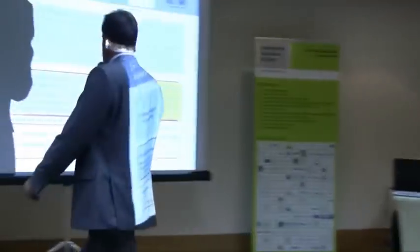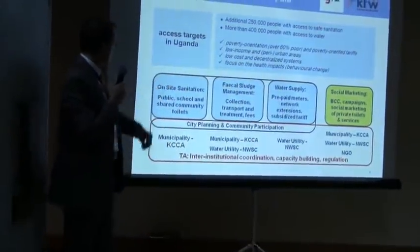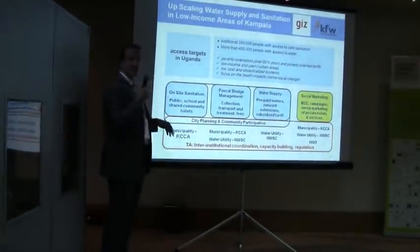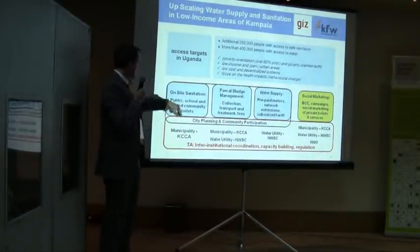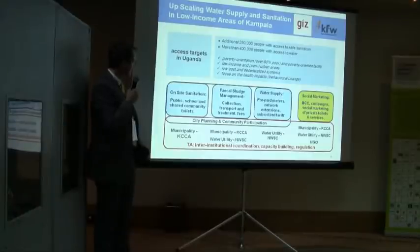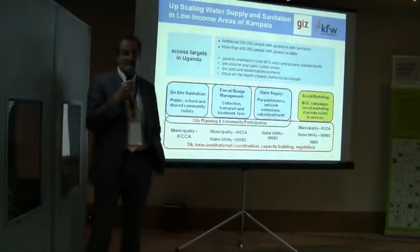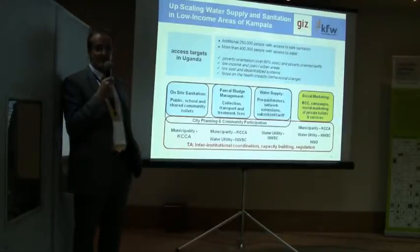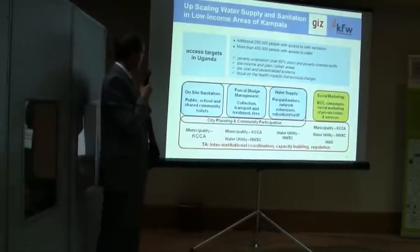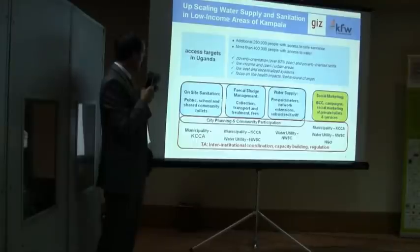The next areas. This is what we then concentrate on in this approach. Obviously, on-site sanitation is hardly anything there. We do a lot in terms of public and community shared toilets. Fecal sludge management is something which has, in most cases, to my knowledge, more or less been neglected. I mean, this is really a serious problem, not only in Kampala but elsewhere. A very difficult one, so to say, but I'll come to that one later anyhow.